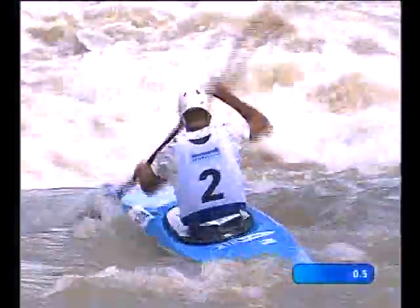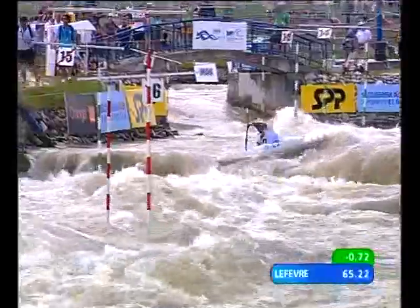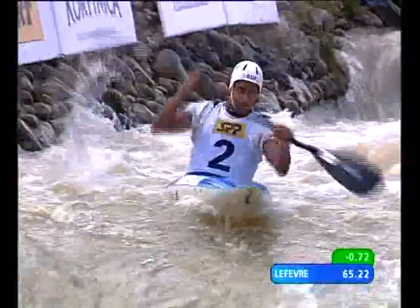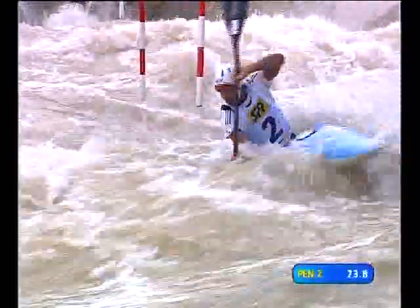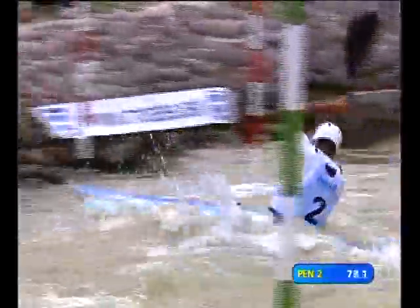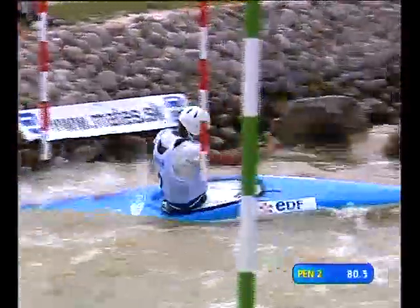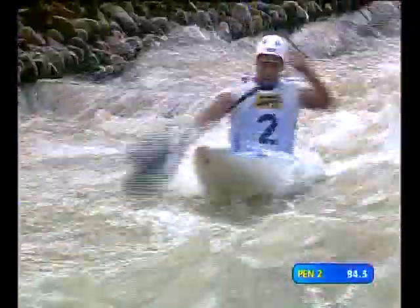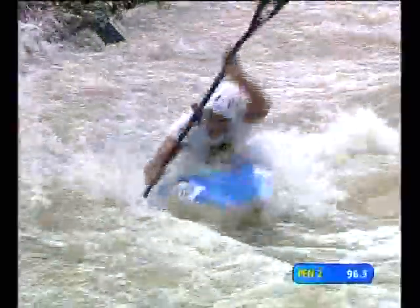Now taking a look at the quiet, smooth, and silky style of French paddler Fabien Lefebvre, a style which carried him to a silver medal performance at the Olympics in Beijing last year. Just making this look so easy. Long strokes, patient, using the water just perfectly. A nice run by Fabien.